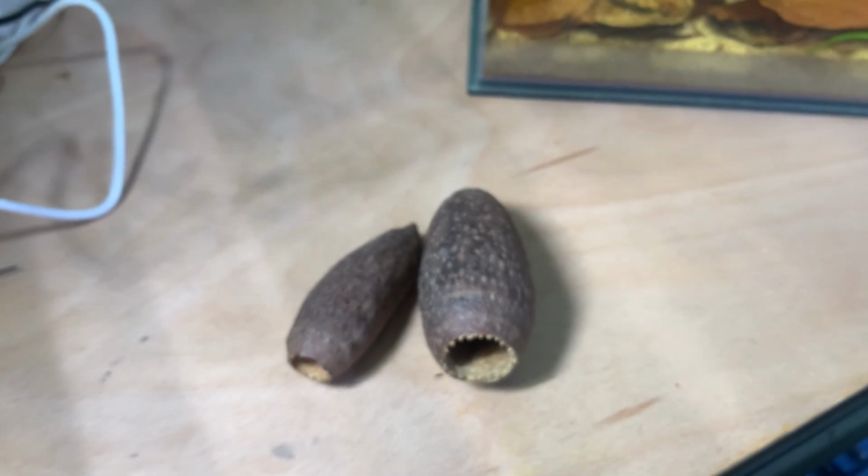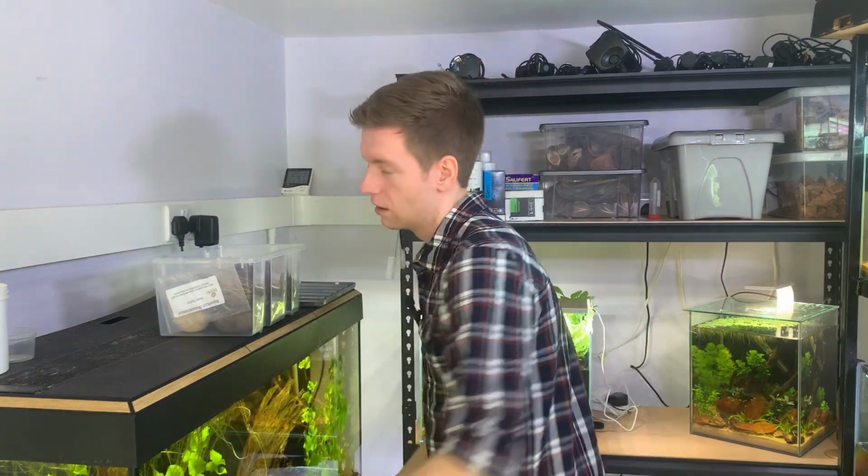So going back to the apistogrammas, what I find brilliant about these pods is that the opening is quite small, but it's big enough for the females to get in, but perhaps not some of the larger males. And a lot of the apistogrammas do seem to like the males not being able to fit inside the caves. I find that they often leave some sand across the opening of the cave, preventing the male getting in.